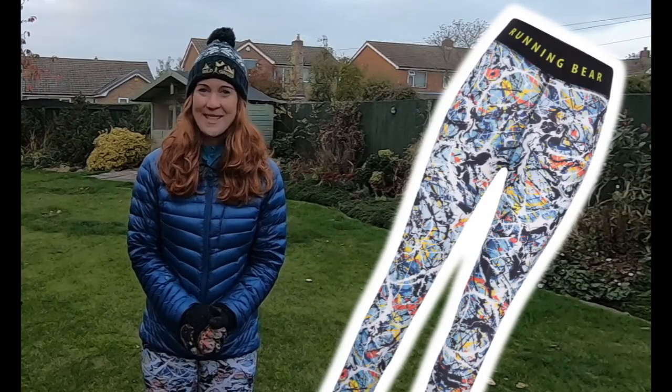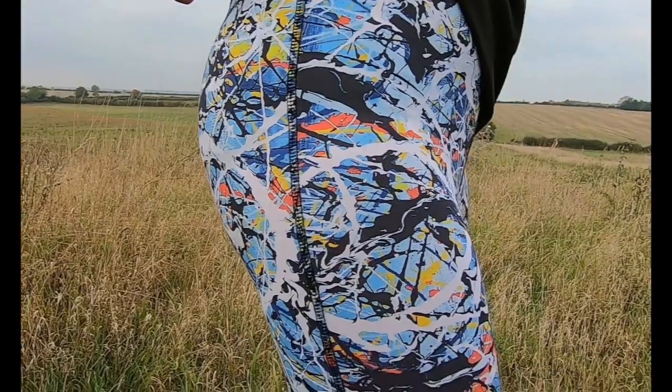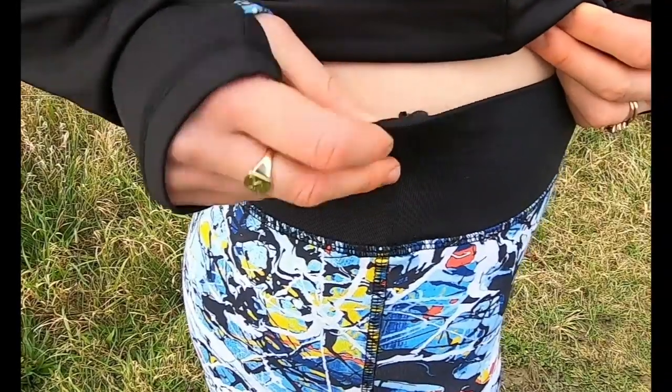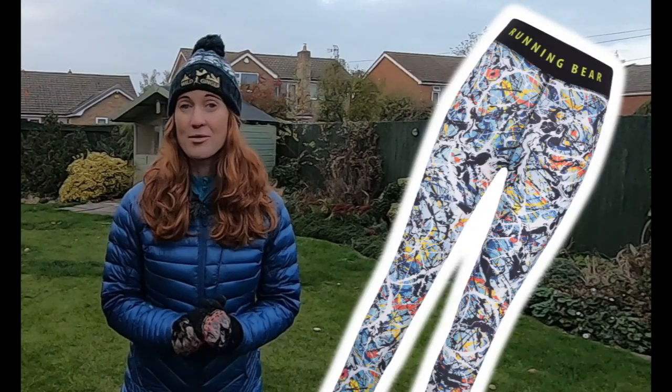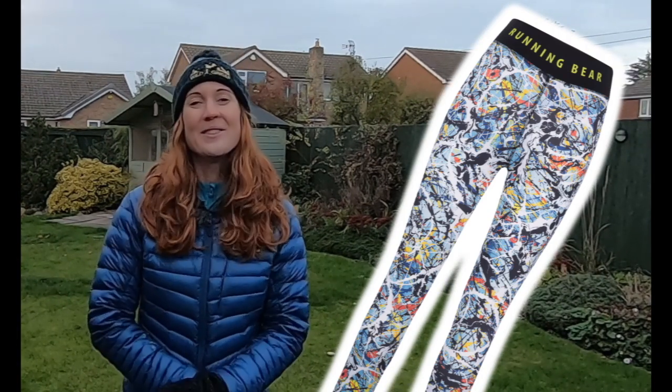Number 6, onto clothing now, and yet again I'm sorry blokes, but you never get as exciting leggings as us ladies, do you? My funky tights of choice this winter are from the Running Bear Heaton collection. They've worked with artist William Heaton to create this wonderfully bright and exciting print that runs throughout their whole range of men's and women's running gear, from shorts and vests to long sleeve tops and crop tops. Prices range from £35 to £50, so snap them up while you still can.